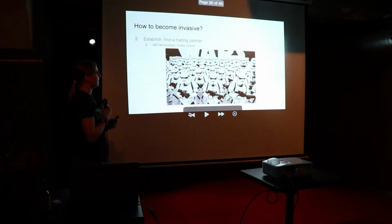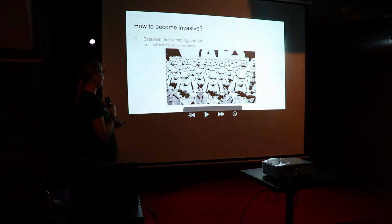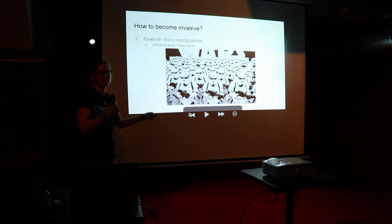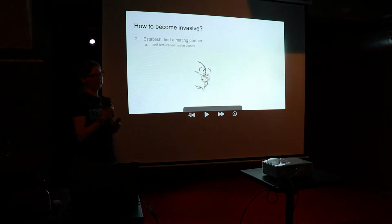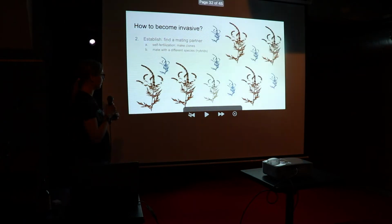And that's pretty complicated in the native range because you're pretty alone. And some plants just circumvent that. They just clone themselves and they don't need a partner. But ragweed can't do that. It's a lonely plant. It needs a partner. So what it actually can do is, when there are closely related species, it can just mate with them and make hybrids.